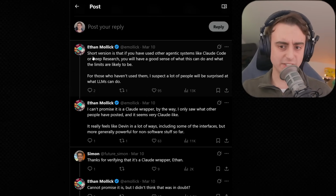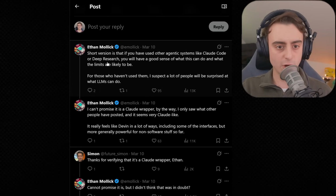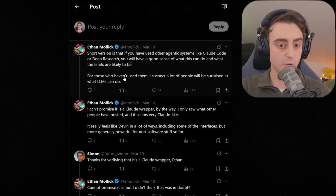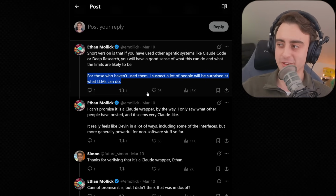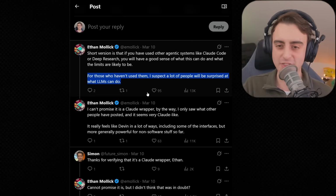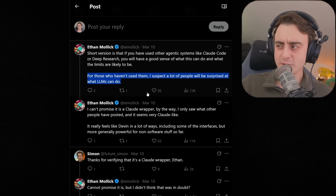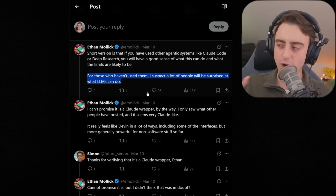Ethan provides us with a nice TLDR here. If you've used other agentic systems like Claude Code or OpenAI's Deep Research, you'll have a good sense of what this can do and what the limits are likely to be. For those who haven't used them, I suspect a lot of people will be surprised at what LLMs can really do. Totally agree, but if you're a viewer of this channel, you've seen us mess around with things like Deep Research, so you know that these agentic capabilities are something we've been looking into for a while, and they have matured a little bit, but aren't all the way there.